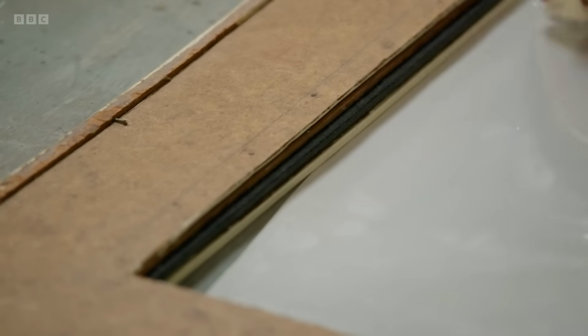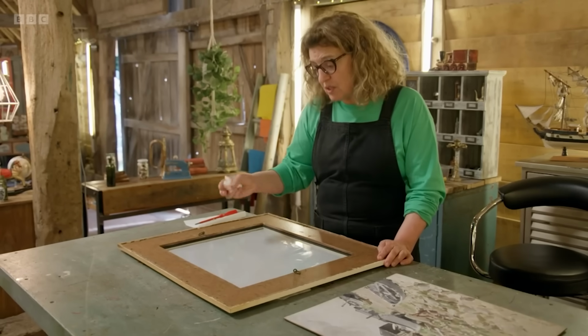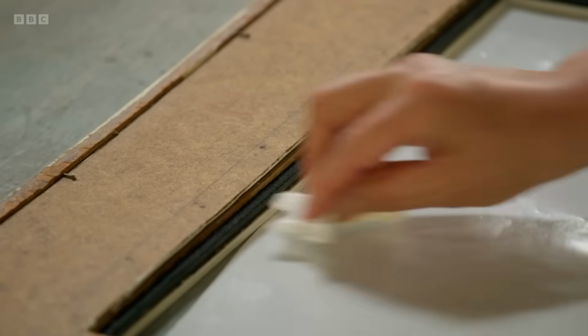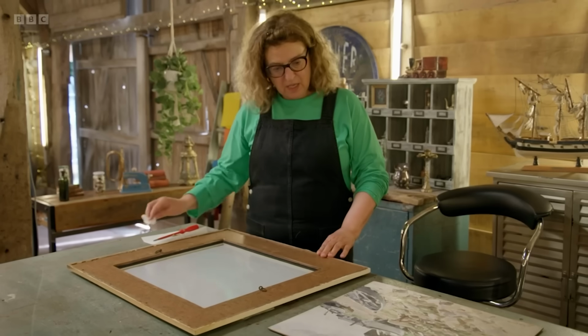The glass is an old float glass, so it's got some waves in it, you know, but it's quite charming. It all adds to the charm.